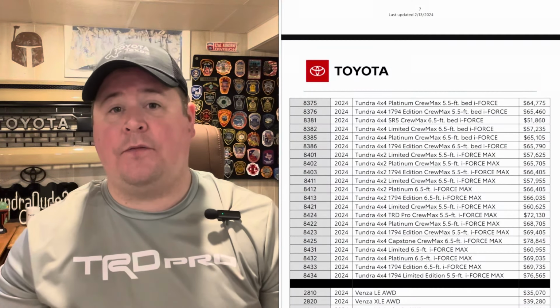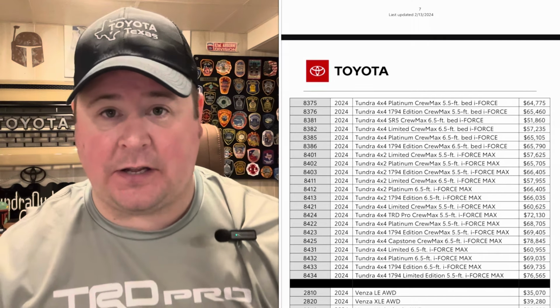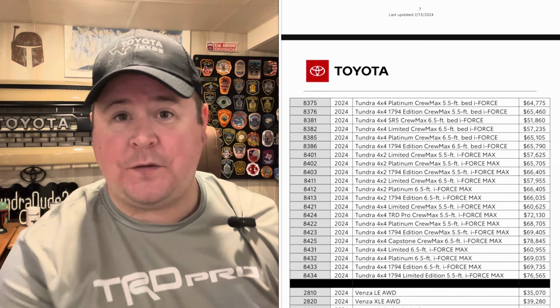And that would be a big pain to get done, and a lot of money and a lot of labor-induced costs. So to have this truck with that very special interior, it comes loaded up: iForce Max, CrewMax, 5.5 foot bed, 4x4. It has all the luxury features in it. It's where it needs to be as far as all of the stuff we've talked about. And the base price of the truck is actually less than a Capstone. And this one only has 1,500 units being made, which I know I keep stressing, but if they did that every year and there was only 1,500 available every year, I think the demand would stay up.